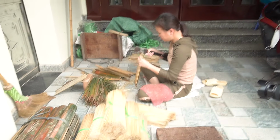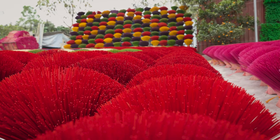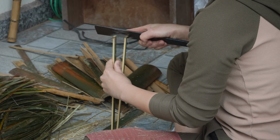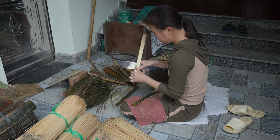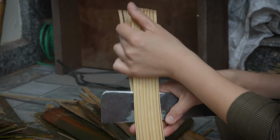So she's making incense in a different shape. Typically they manufacture incense in the round shape, which is what we saw in the last place and the shape that most people are familiar with. But they manufacture those in bulk with machines. There are no machines to manufacture incense in a square shape. The craziest thing is that she's not wearing gloves. She's using a machete, and she is so fast. I'm terrified she's going to chop off her finger or something, but I guess she knows what she's doing.